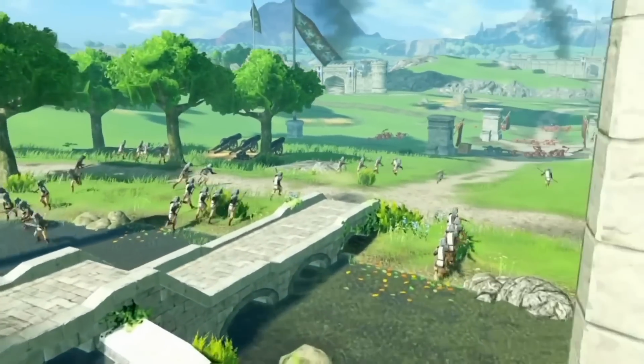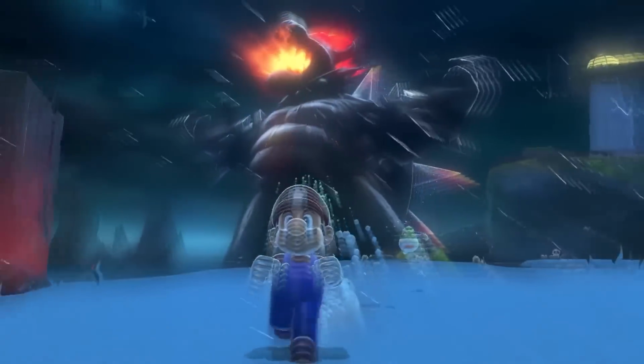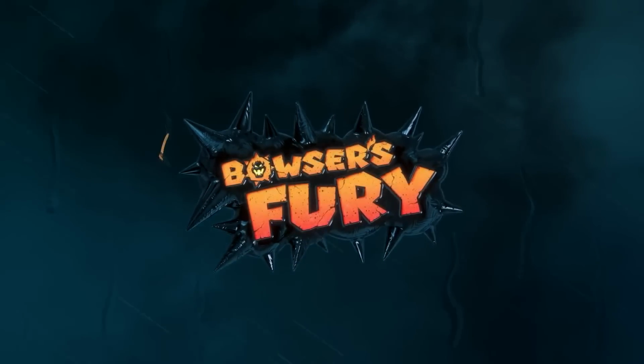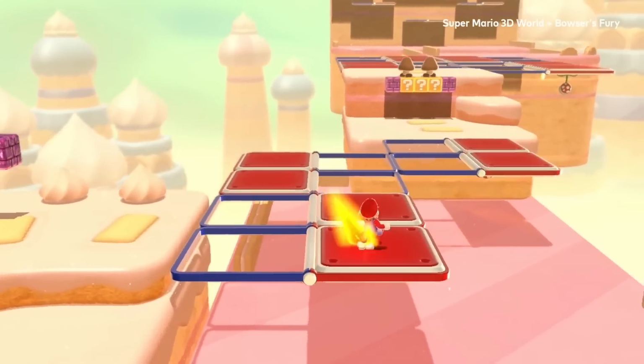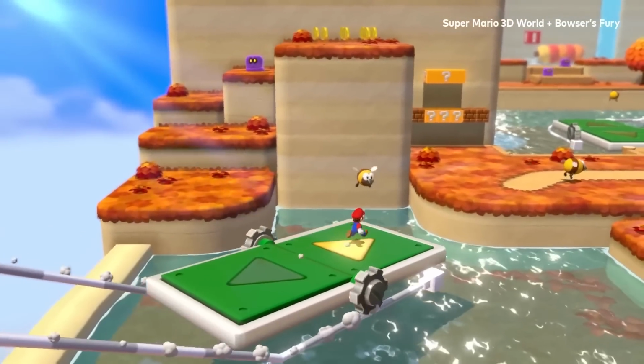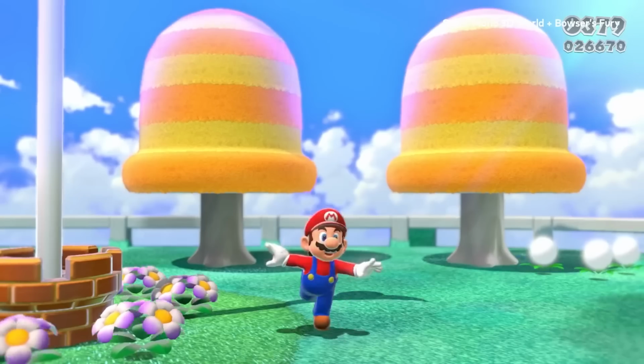for 2021. So let's start things off with Super Mario 3D World plus Bowser's Fury, and we've got some pretty big news, specifically as it relates to the performance settings on the Nintendo Switch version of 3D World plus Bowser's Fury, and these ones might shock you. So the main 3D World aspect of this game is pretty much a one-to-one port from the Wii U, but with the slight difference being resolution.